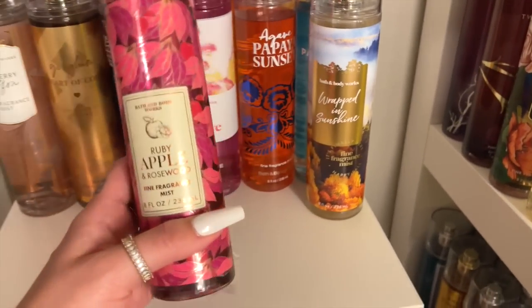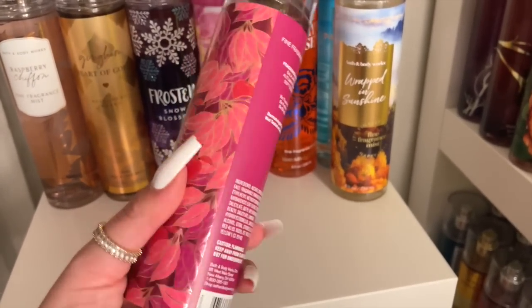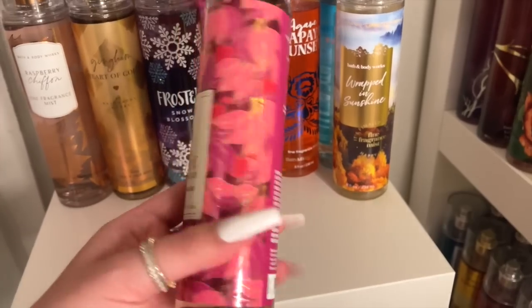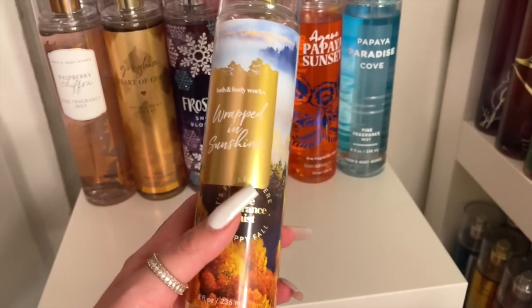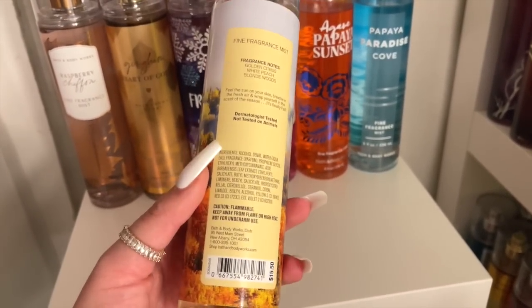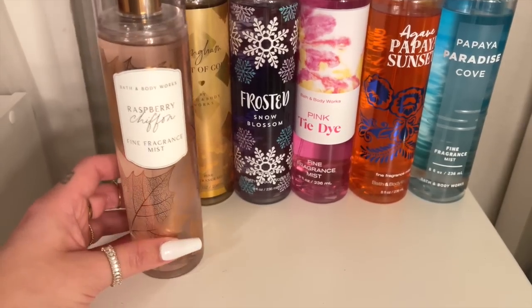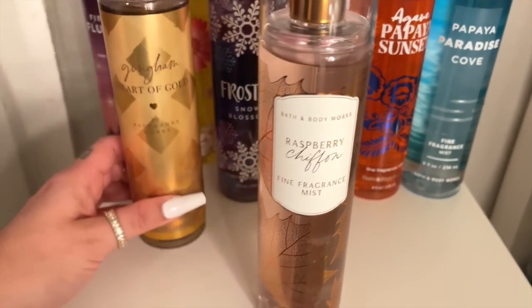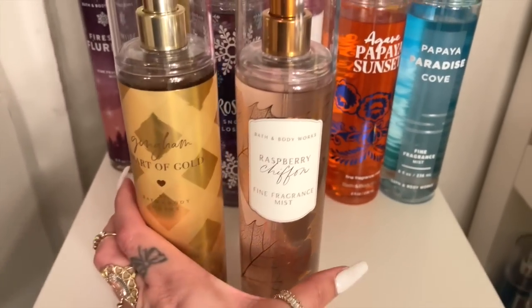This one is ruby apple and rosewood. It came out during the fall season, but it has a really nice sweet apple note in there, so I think I can maybe get away with using it a little while longer. Wrapped in Sunshine is another scent that came out for fall, and this one has a really bright, sweet peach note in there, so I'm pretty sure I can get away with using this one as well. I have raspberry chiffon, holding on to that one.